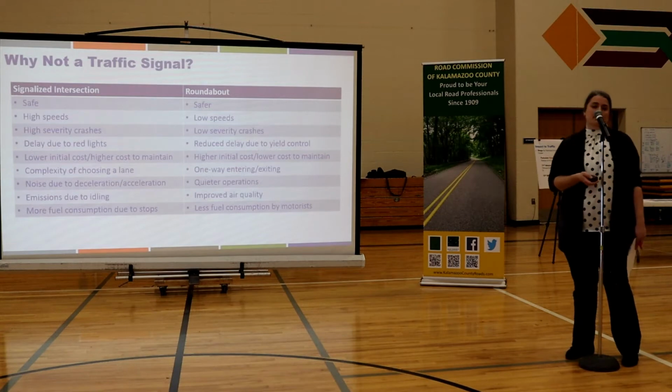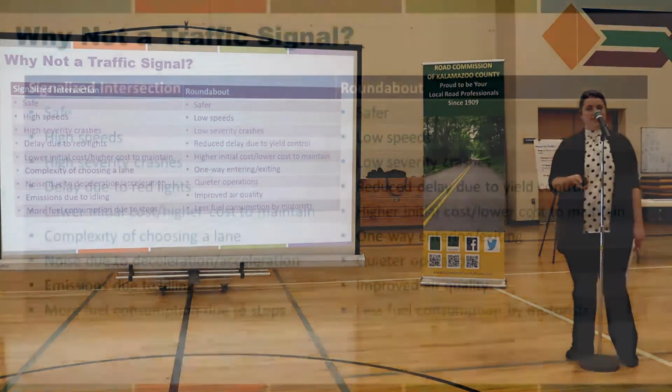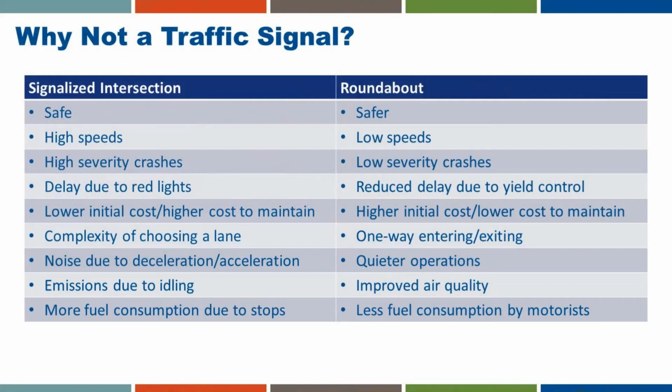So why not a traffic signal? That's a typical question when the decision is made to install a roundabout at an intersection. Here we have listed out the reasons, comparing the signal versus the roundabout. A signalized intersection is safe, yes. We're not arguing that. A roundabout is safer just because of what we just talked about, the crash types. They're less severe.